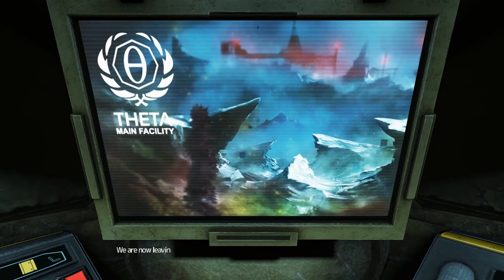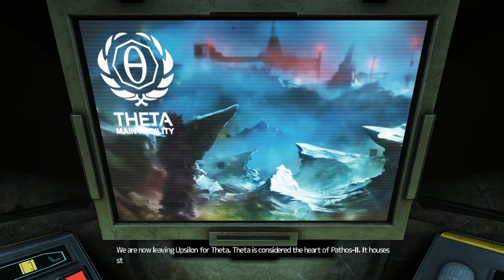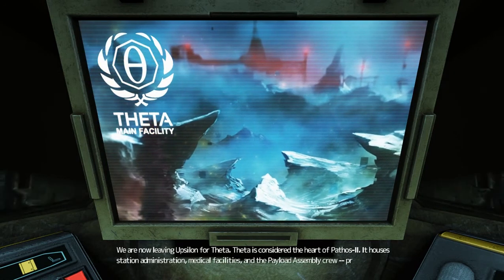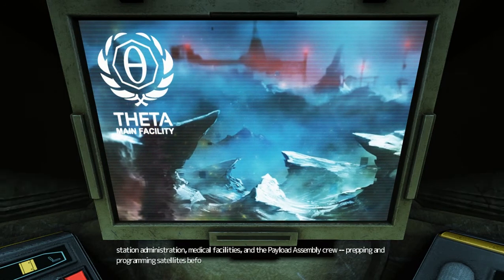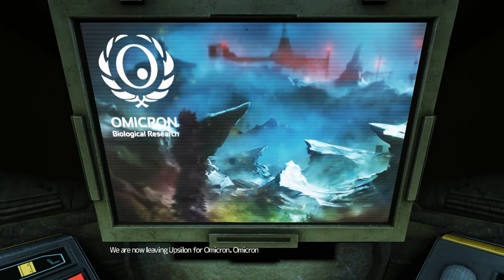We are now leaving Upsilon for Theta. Theta is considered the heart of Pathos-II. It houses station administration, medical facilities, and the payload assembly crew, prepping and programming satellites before they are shipped off to Phi for launch. We are now leaving Upsilon for Omicron.